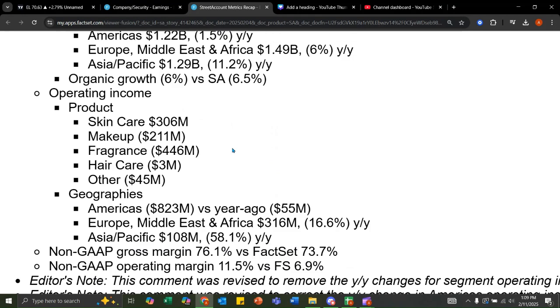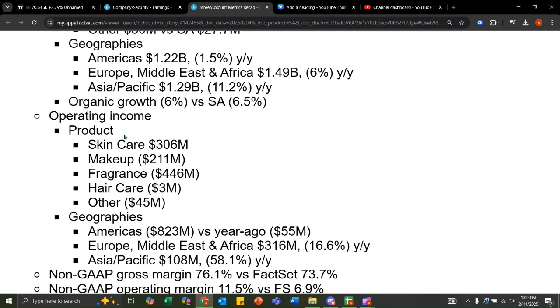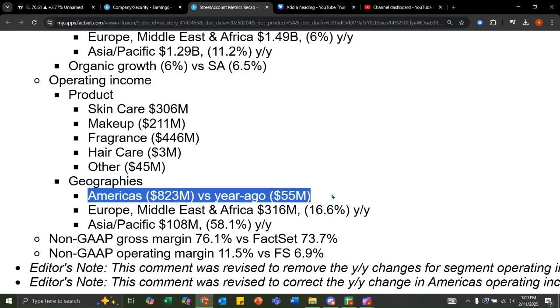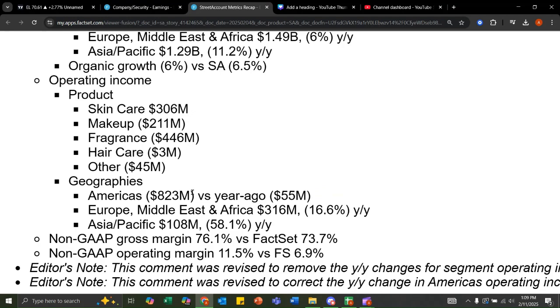Operating incomes. So their only product currently that has a positive operating income is skincare. Every single other product line that they carry is losing hundreds of millions of dollars. So not great. Looking at their operating income through their geographies, the Americas had a massive loss compared to the prior year, $823 million loss compared to $55 million a year ago. Terrible acceleration of their losses.